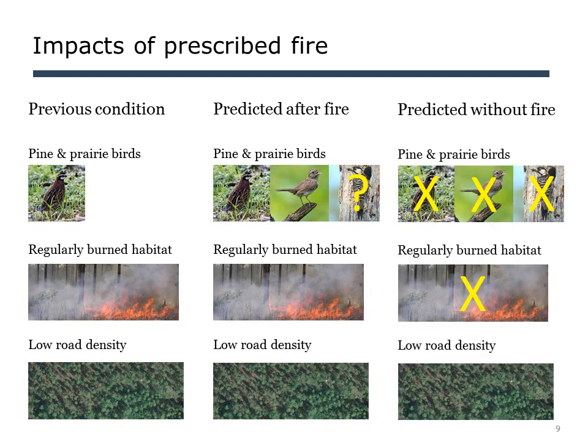And then we predicted without fire. So what if we didn't do anything? What would be the impacts over the next few years? And so in this case, we lose all our pine and prairie birds. We lose our regularly burned habitat indicator. But at the same time, there are still some features a particular area might serve depending on connectivity and the density of roads in the area. So that's how we did these different scenarios.